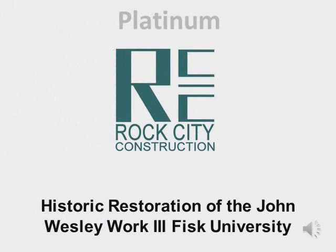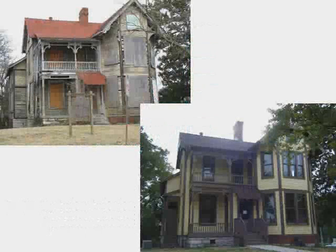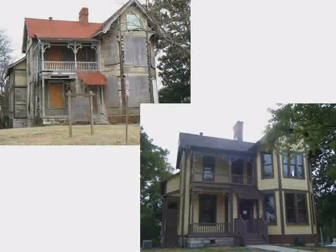The John Wesley Work Home was built circa 1888 at the 17th Ave North and Meharry Boulevard corner of the Fisk University campus. This Victorian-style home became the residence of John Wesley Work III in 1937. Work directed the Fisk Jubilee Singers, in addition to writing over 100 musical compositions. John Wesley Work was a teacher and composer at Fisk University for 39 years.